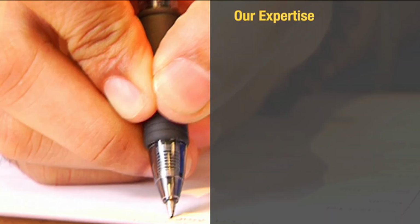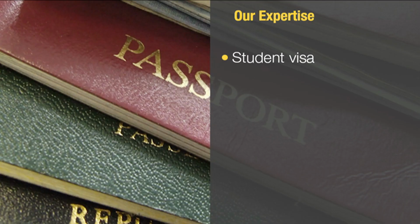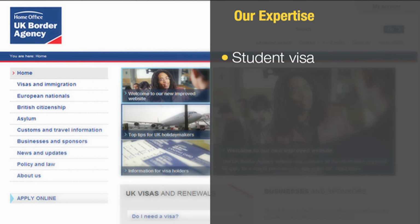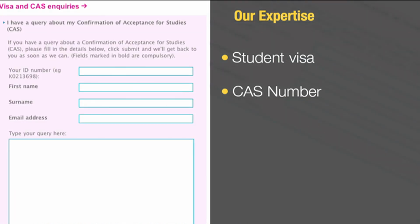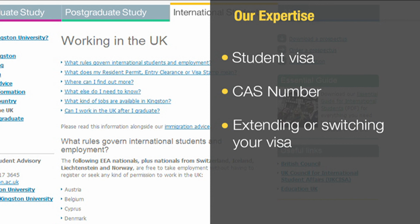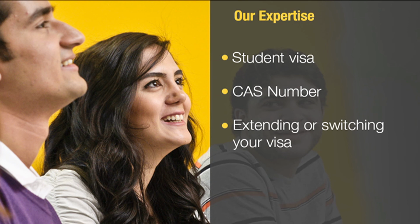Areas of our expertise include student visas. If you're still in your home country, we'll advise you through the visa process and what documents you'll need to provide to the UK Border Agency under Tier 4 of the points-based system. We will also provide you with the important confirmation of acceptance for studies, commonly known as a CAS number, that is required to support your application and will be generated as part of a statement and sent to you via email. We can also advise you on how to extend or switch your visa to study at Kingston University if you are already in the UK or on a student visa or a visa in another category.